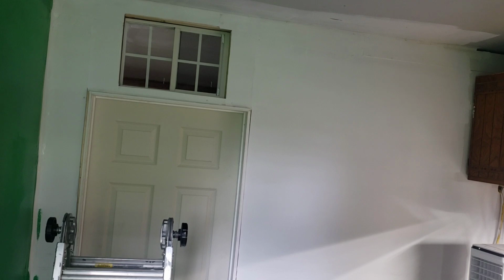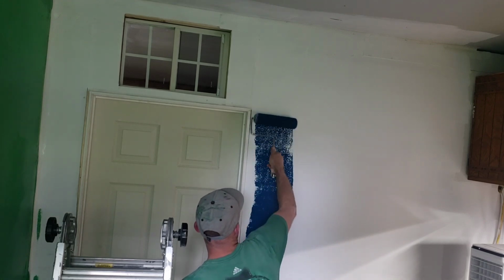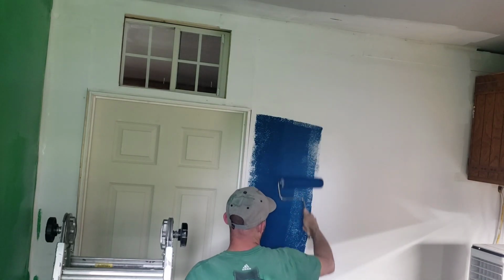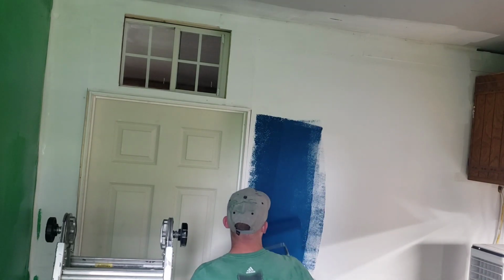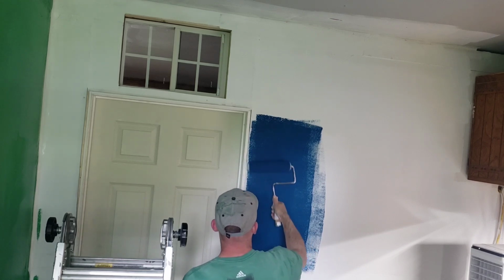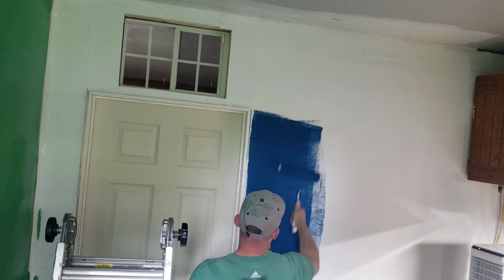So satisfying seeing paint dumping out. Nice. All right, let's see. Oh yeah, I think this is it, man. This is it. Let's see. Oh yeah, dude. Game over. Put a fork in it. I found it.